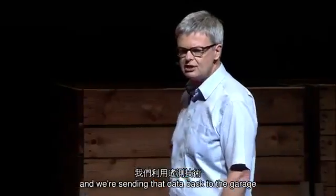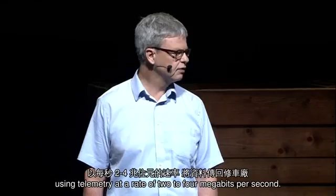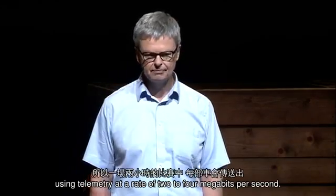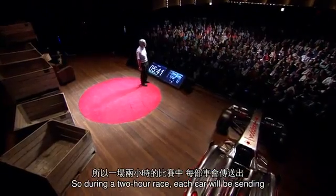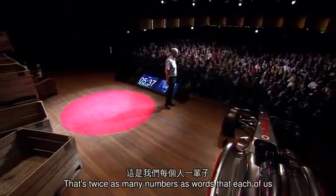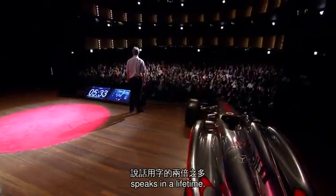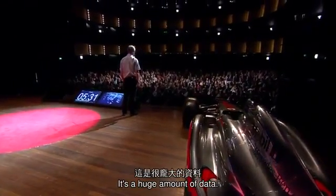And we're sending that data back to the garage using telemetry at a rate of 2 to 4 megabits per second. So during a 2-hour race, each car will be sending 750 million numbers. That's twice as many numbers as words that each of us speaks in our lifetime. It's a huge amount of data.